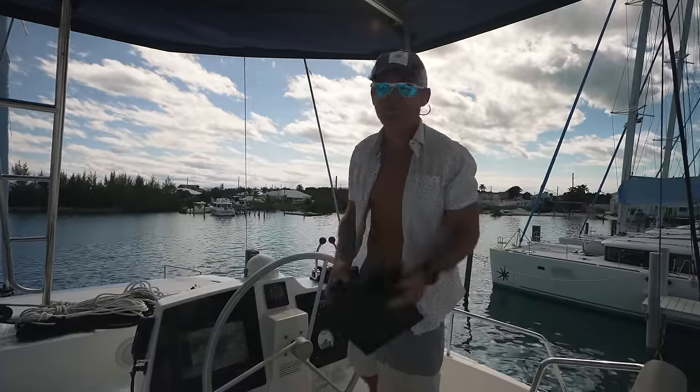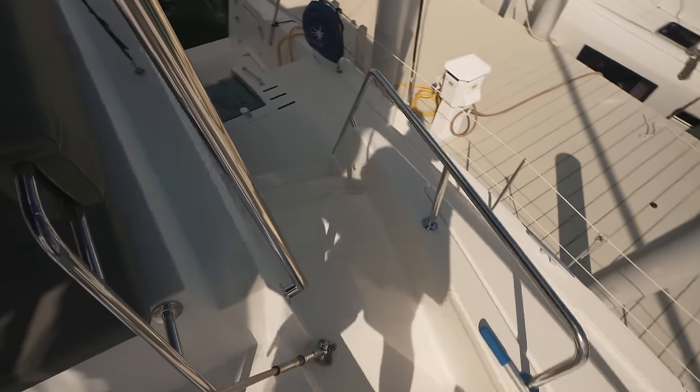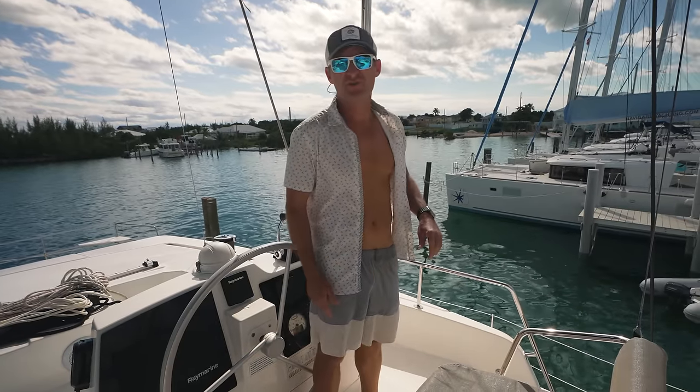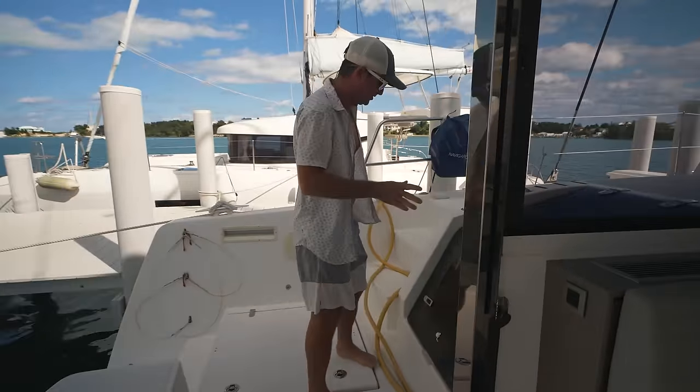It's just the camera picking it up. You can access the flybridge from either side, either here or the other way, so that's kind of nice to get up here. But we are going to go down now, and I'm going to show you the cabins. All right, we'll start on the port side here.